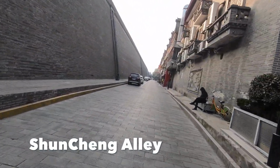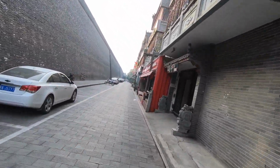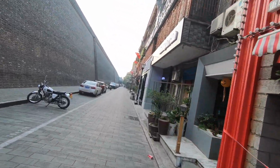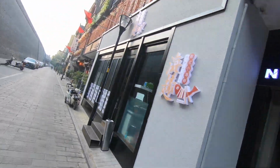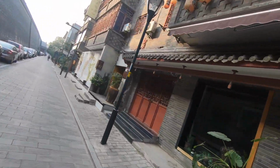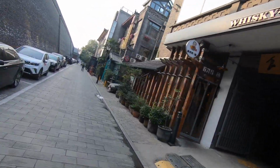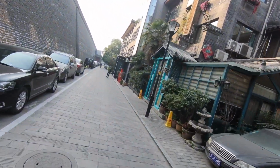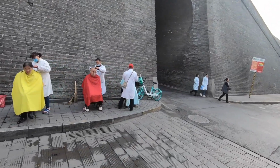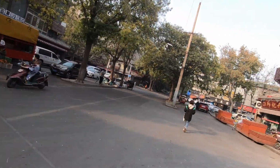Right, we're back at the city wall. There's a road that goes all the way around the inside of the city wall, and it's quiet like this, and all the way down it, as you can see, are bars, cafes, tea shops. It's a pretty nice part of Xi'an. Plenty of things to look at and plenty of things to do. Some street hairdressing going on there. It's pretty wild. I think that's maybe what I need.